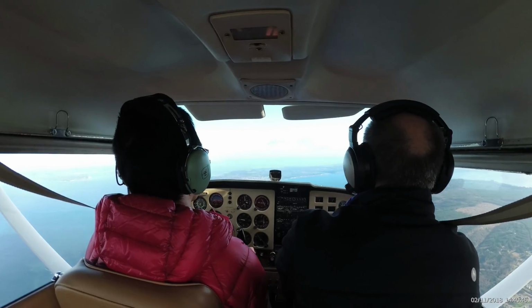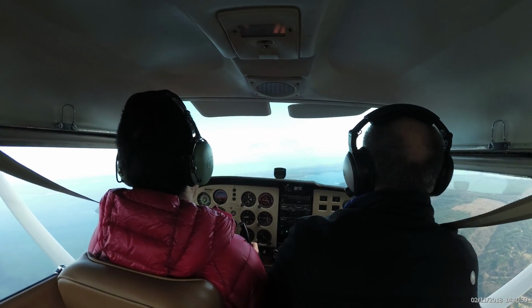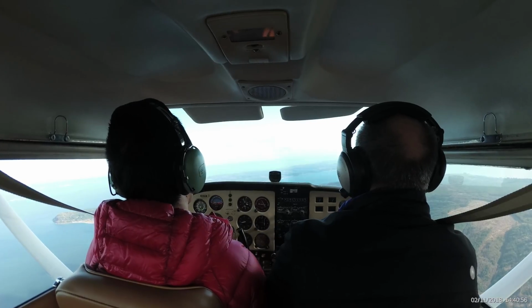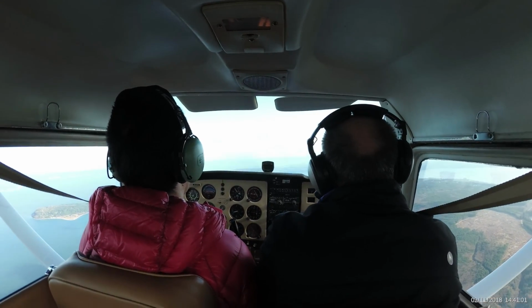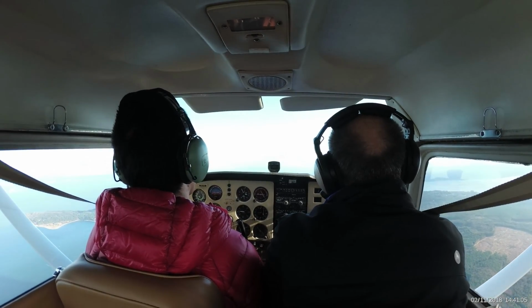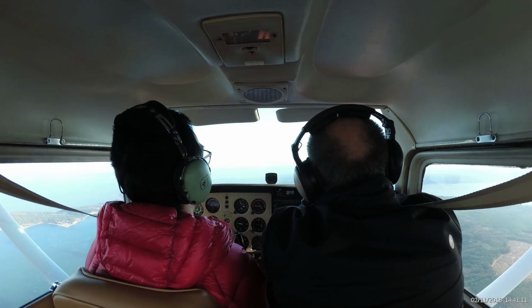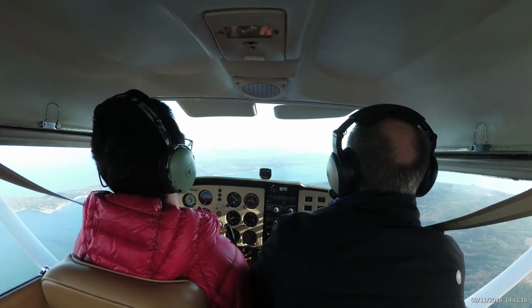Go a little bit that way. Kind of fuzzy, Seattle downtown. Yes, over there. And across the other side, that's a better view.